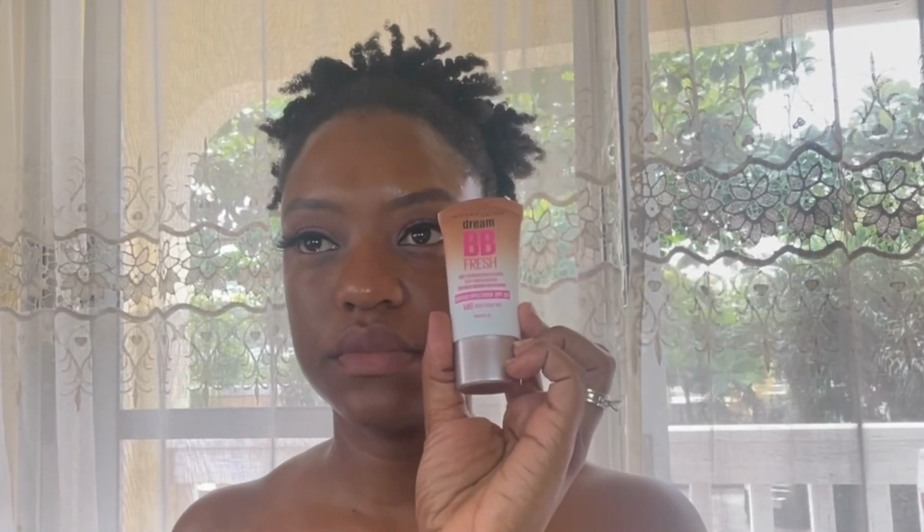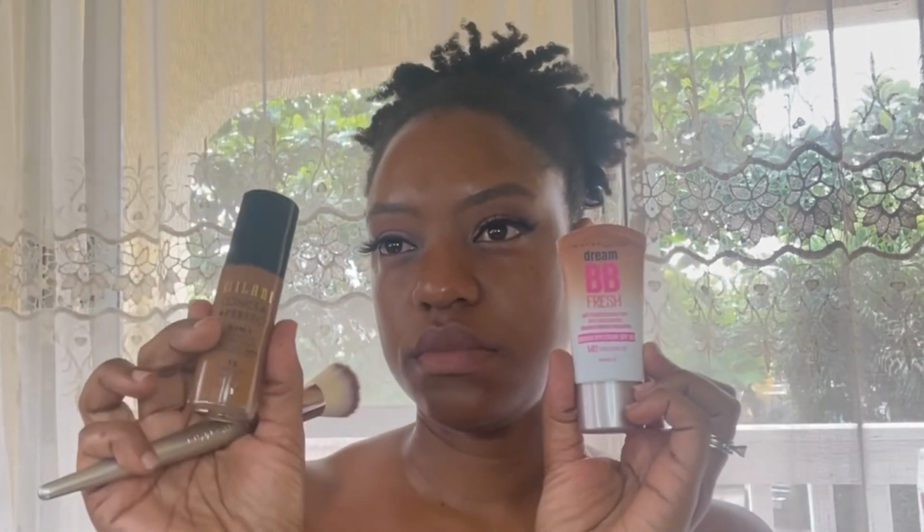Next, I'm going in with this flat face brush, and yeah, I did lose 2 hairs with this brush. However, those were the only 2 hairs that I lost with all the brushes that I used. I did purchase the best-selling BB cream and the best-selling foundation at the moment. I wasn't sure which one to go with for this look, but ultimately I went with the foundation.